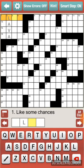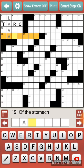Like some chances. Ends in an M? Clam chances. Poi tuber. Oh, that one I know. Poi is the sort of gummy, tasty food that is served in Hawaii. It's made from the taro root, which is a tuber, like a potato is a tuber. Declaim. Could be a verb or a vowel, both very popular words as crossword puzzlers.